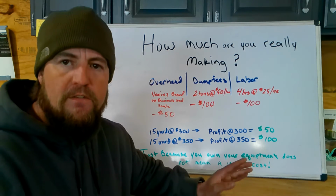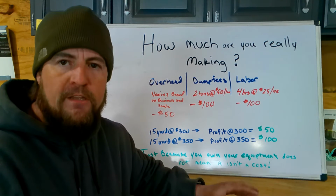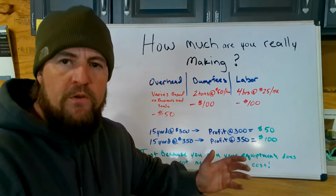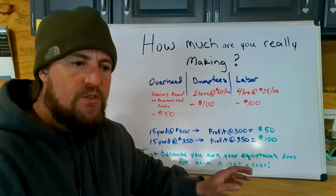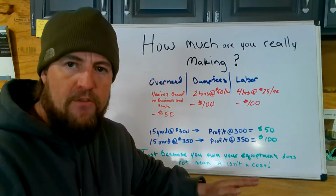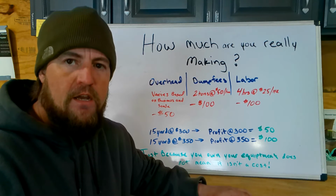Say you have a $10,000 truck and it's paid for in cash, and you're robbing the business of that extra profit because you own the truck. What are you going to do when that truck needs to be replaced, right? So if you have a $10,000 truck, and there's nothing wrong with that, and you paid for it in cash, again, nothing wrong with that, there is still a cost to that truck, to your business.